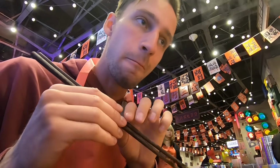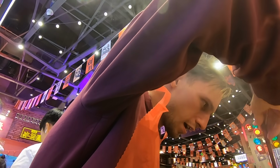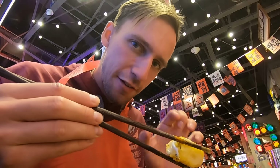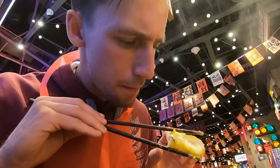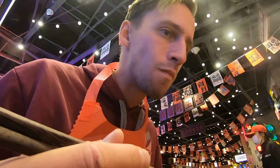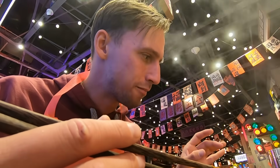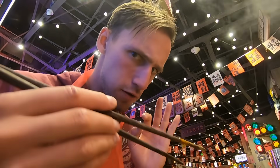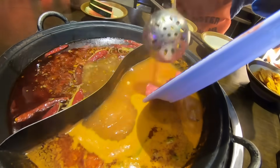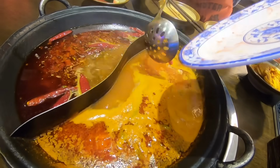So this is just the beginning. Here we go with the dessert. The dessert is basically this kind of thing. Looks like a piece of donut covered with something. So let's try it. It's a dessert covered with something like mayonnaise and some powder, you know. So overall very nice. Here we go with the next portion of food. So basically some more meat.